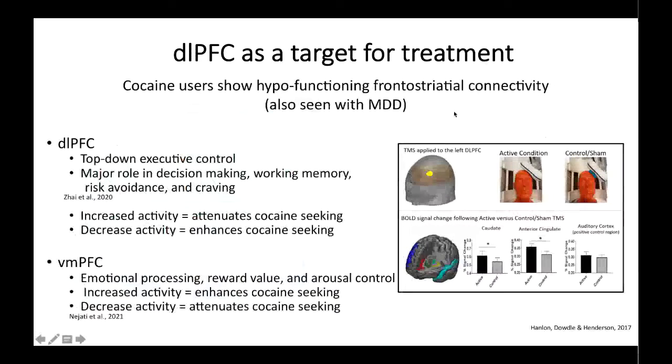As I just mentioned, one of the main areas that stimulation has been used on is the dorsolateral PFC. In general, cocaine users show hypofunctioning frontal striatal connectivity. It's also been seen with major depressive disorder, which I mentioned is where the original FDA approval for this treatment came from. Within the dorsolateral PFC, there's this idea that it's in charge of top-down executive control.